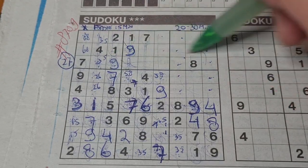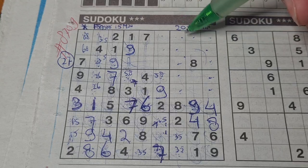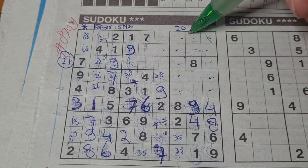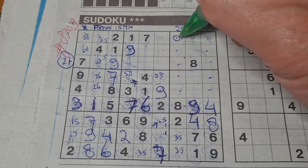9 in the third row, 9 in the second row. So the first row, there are only 3 places left for the 9, should be here or there. We have a 9 in the last column, no 9 there. 9 in the column next, no 9 there. The only place left for the 9 should be there.